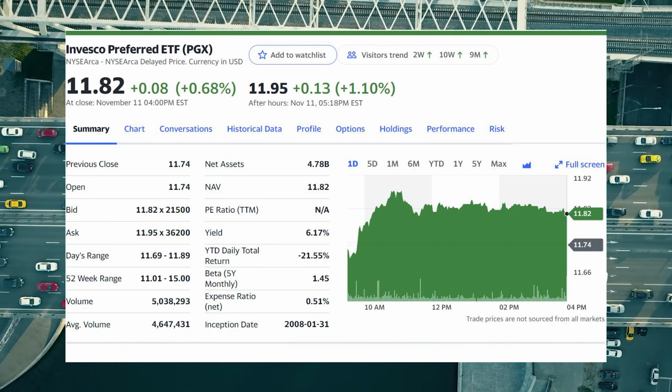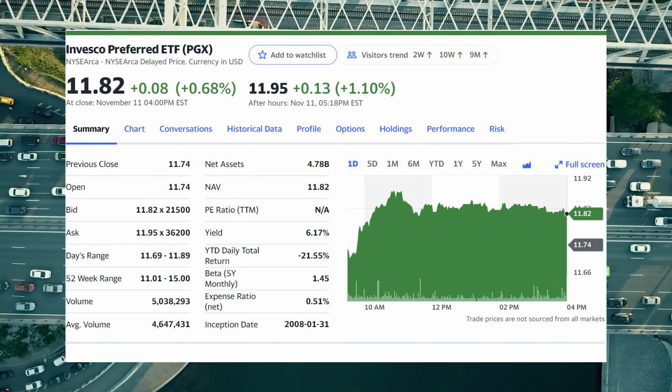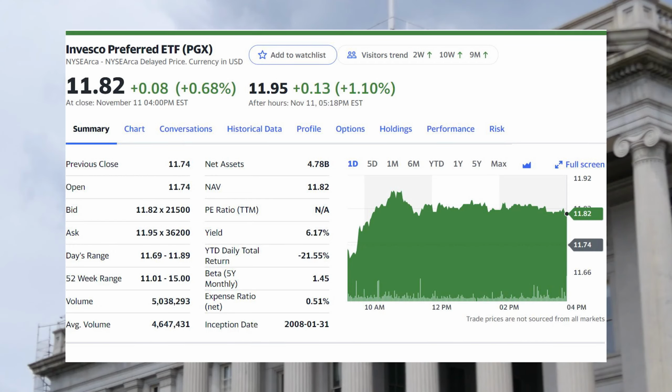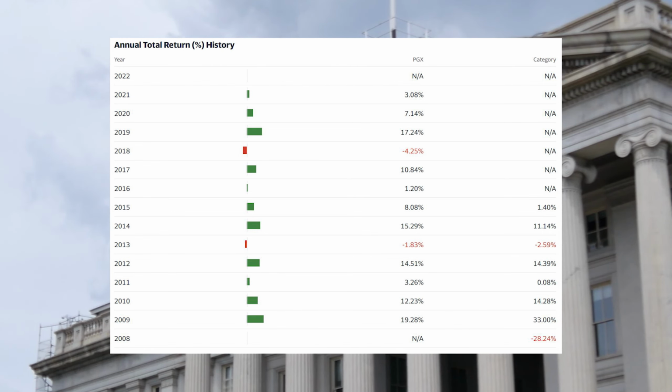But I digress, the overall market isn't doing so hot right now, so PGX definitely has room it can improve on. PGX's current price is $11.82 per share and has a dividend yield of 6.17%, making it the highest dividend yield monthly ETF up until this point of the video. With net assets hitting nearly $5 billion and an impressive track record over the course of the last 14 years, I'm convinced that PGX will bounce back.